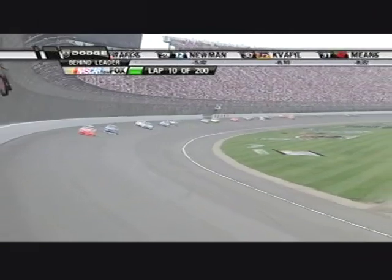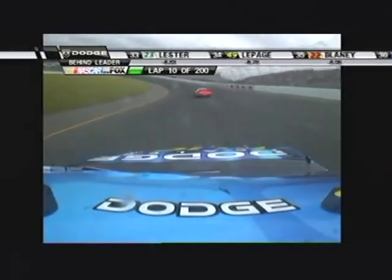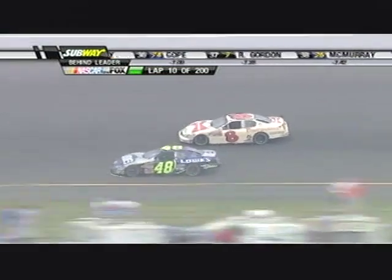I think there's probably a big sigh of relief down in that 9 pit, Casey Kahne's team, after the damage that car suffered in practice yesterday, to see it up there running as well as it is. I think that's probably Ray saying, we got it right, boys. Third place.